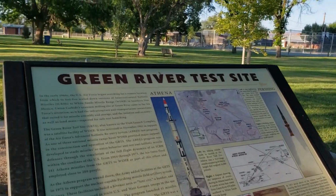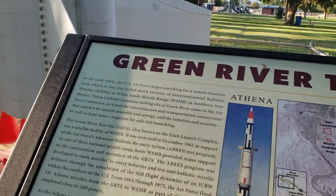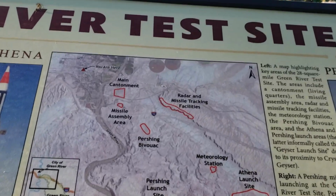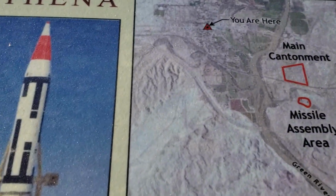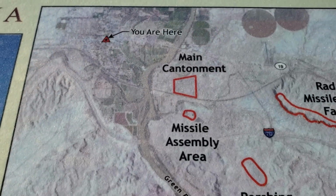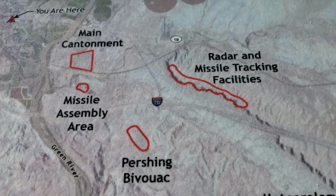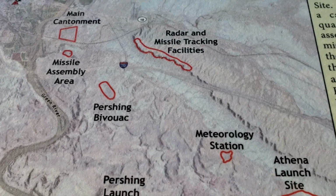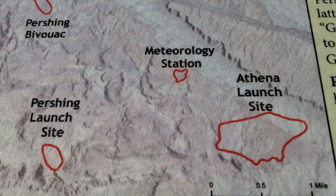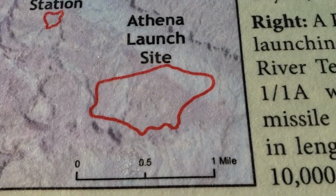And they've got this sign about the history of it all. A map here showing you are here in the park. There's the missile assembly area. Radar missile tracking facilities. And this launch site is where we were.